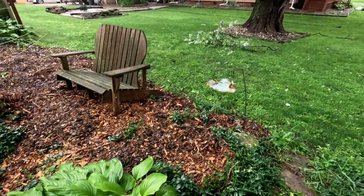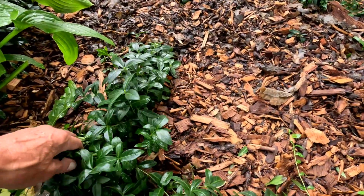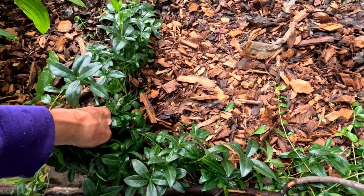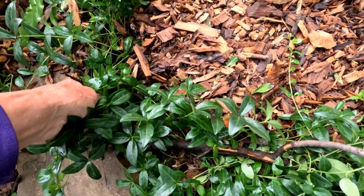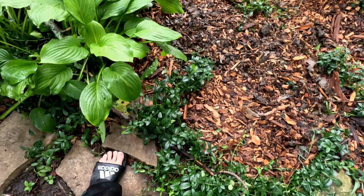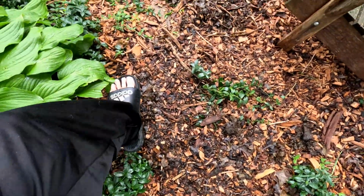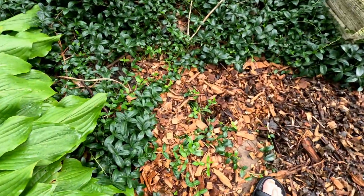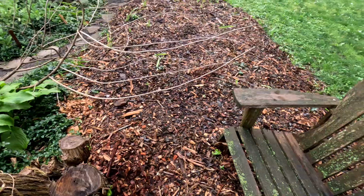Now this area here, it was just wild, covered with vinca minor. It's too hard to pull up. It's too hard to get rid of. One way is to dig it up or to cover it up. So right now I'm covering it up, just gradually getting more and more wood chips every weekend.